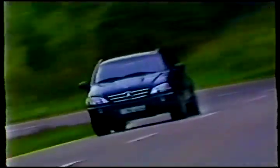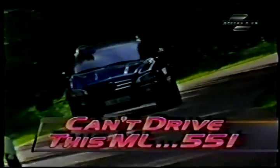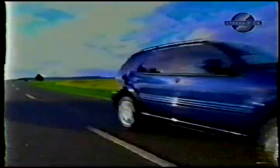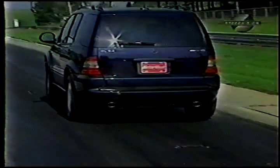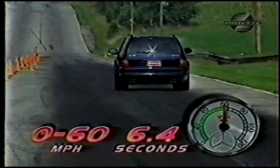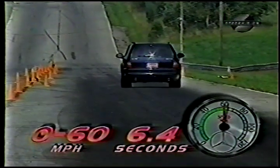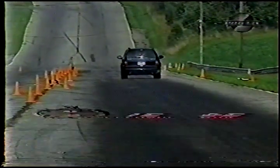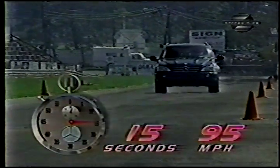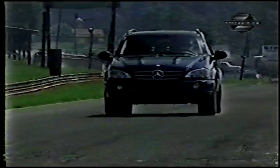What happens is a muscular mid-size sport ute that rockets off the same Alabama assembly line as its more docile brethren, the ML320 and 430, and straight into the record books as the world's fastest sport utility vehicle. And for those who find that kind of thing meaningful, that means the 2000 Mercedes-Benz ML55 can whip your family pack and fanny to 60 in just 6.4 seconds and down the quarter-mile strip in 15 seconds at 95 miles per hour. And it has a top speed of nearly 150 miles per hour.